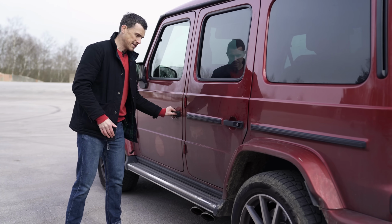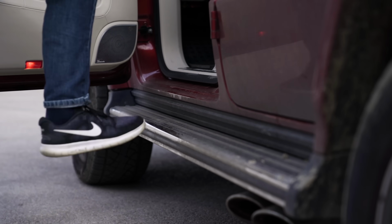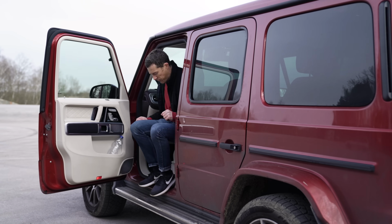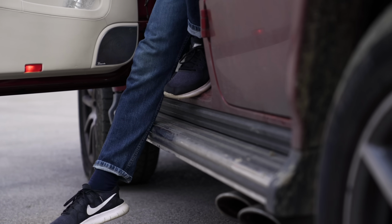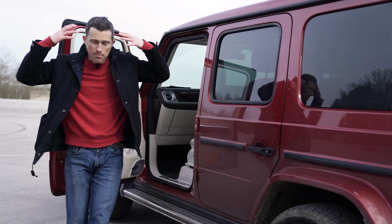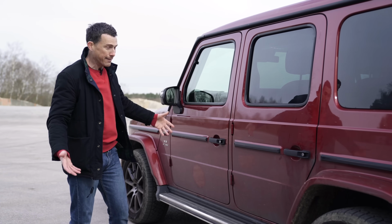The running boards on this G63 are really, really useful. Now on some off-roaders, they're just there for show, but you need these to step up to get into the car. Then it's super easy. Now I've had a few people complain the fact that they dirty their trousers when they get out, but that's because they're not using the running boards like they should. You just step down like that. It's simple. What is wrong with people?